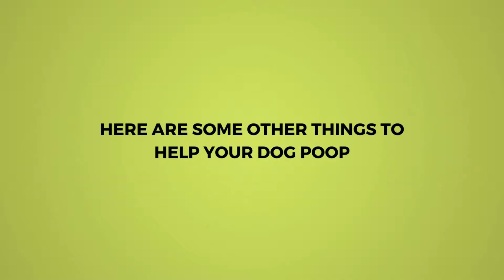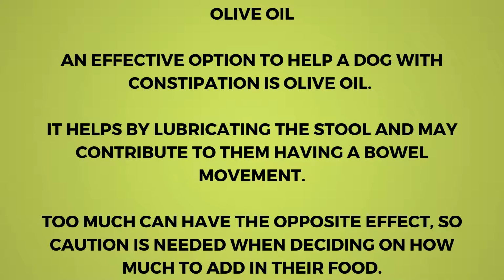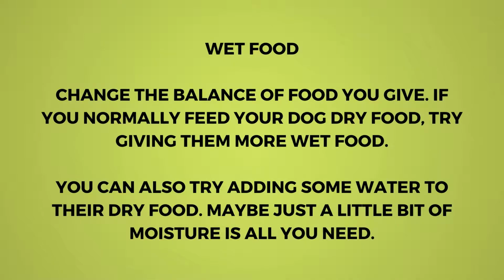Olive oil. An effective option to help a dog with constipation is olive oil. It helps by lubricating the stool and may contribute to them having a bowel movement. Too much can have the opposite effect, so caution is needed when deciding on how much to add to their food.